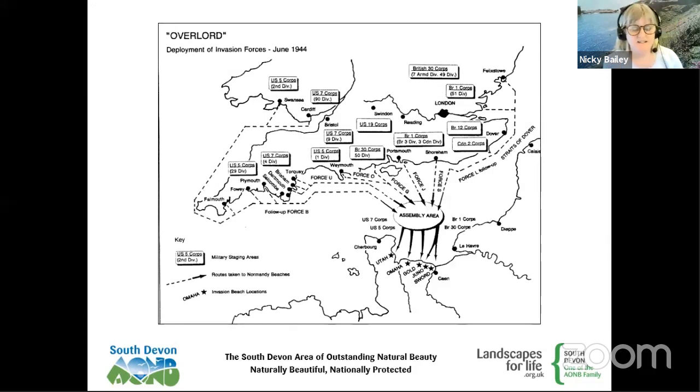So D-Day itself was the 6th of June, 1944, and the men that trained on Slapton Beach and in the evacuated area were engaged in the attack on Utah and Omaha beaches. So you can see what went on in Slapton and around our area made up one part of the whole D-Day plans, with troops coming from all around the south coast of England and Wales and around on the east of England.